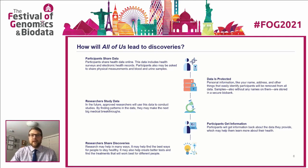The data, as I mentioned, is transferred to our secure central database and is protected to the highest security standards that the industry has to offer at the moment.